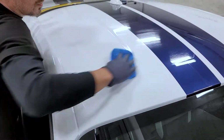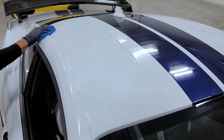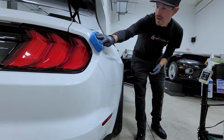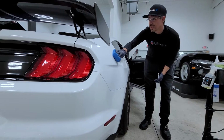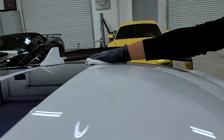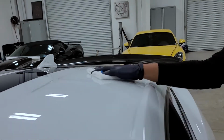BC08 is applied to a new applicator pad with a dropper and then spread across a section of the car in repeating motions. Then that area is allowed to flash for a couple minutes while the next section is applied. A clean cloth is used to wipe the original area, and the process is repeated in sections around the vehicle.